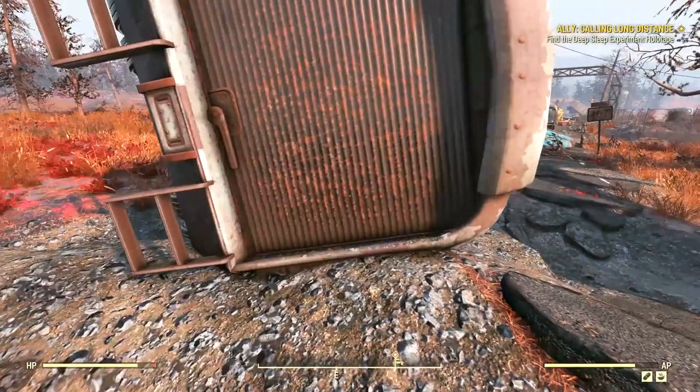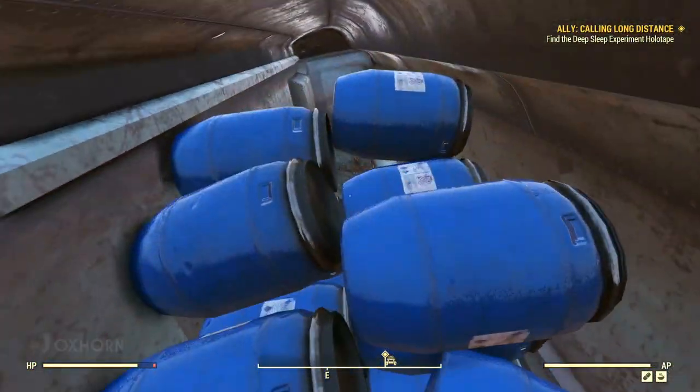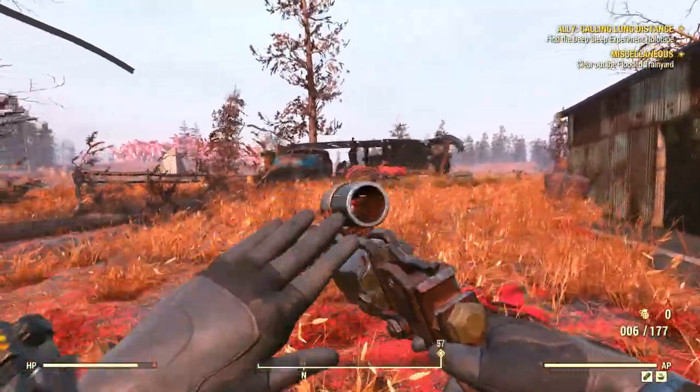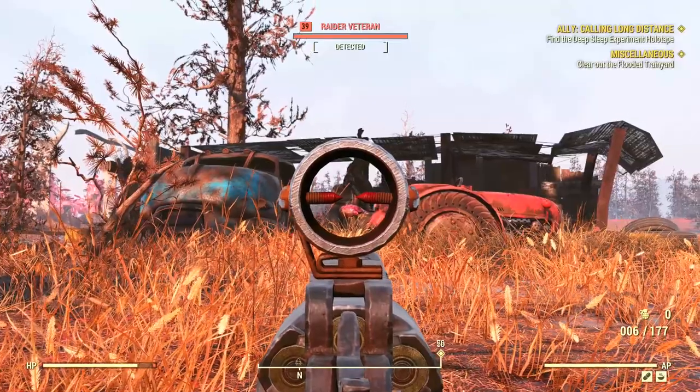There is one more trailer door we can open here in the middle of the road, but in the back all we find are big blue containers. No idea what they were transporting. We'll start by exploring this shack to the left. Here we find a raider veteran cooking some meat. I don't think she was hostile, but my knee-jerk reaction was to kill her.